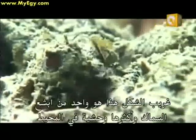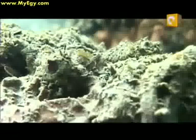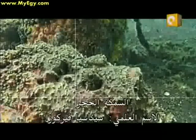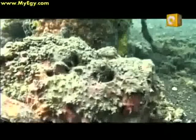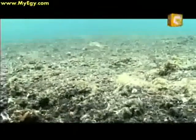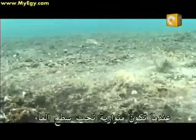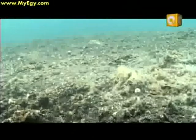Now this weirdo is one of the ugliest and deadliest fish in the ocean. It's bad enough that the stonefish is almost impossible to see when camouflaged on the reef. When lurking hidden just below the surface of the seabed, it's impossible to spot unless it moves.